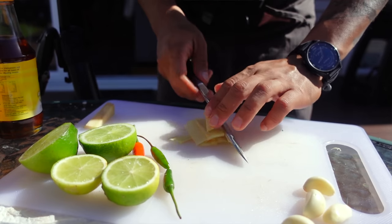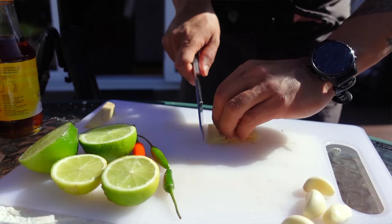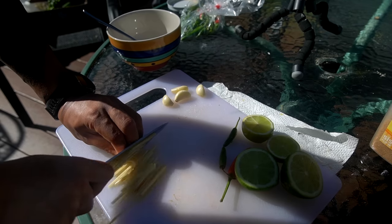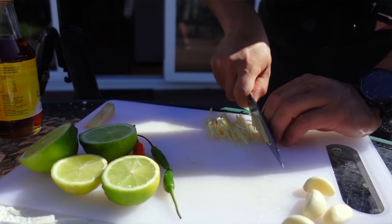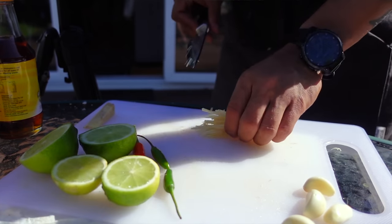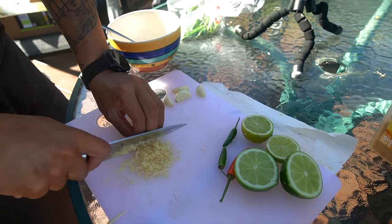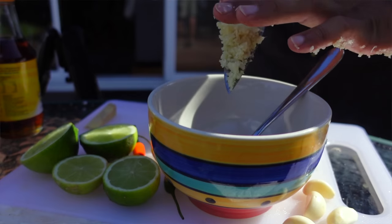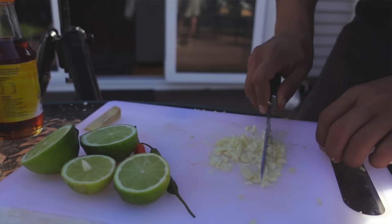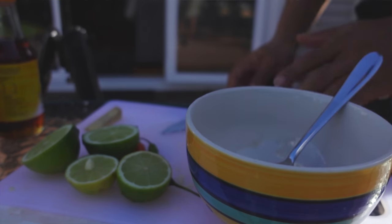This is also better if you have a mortar and pestle, you can just smash it all together. But in my case, if you don't have one, we'll just chop everything really small. Ginger and garlic. Garlic in.